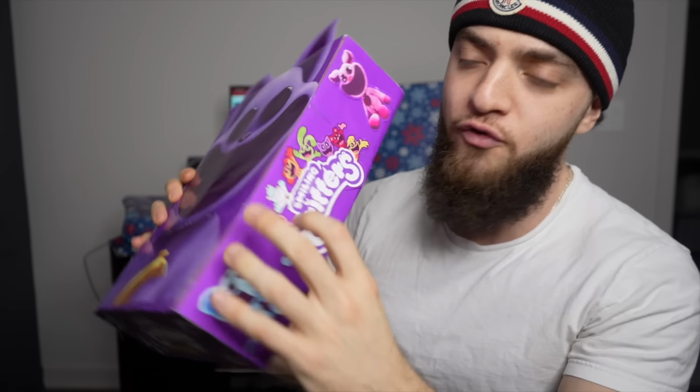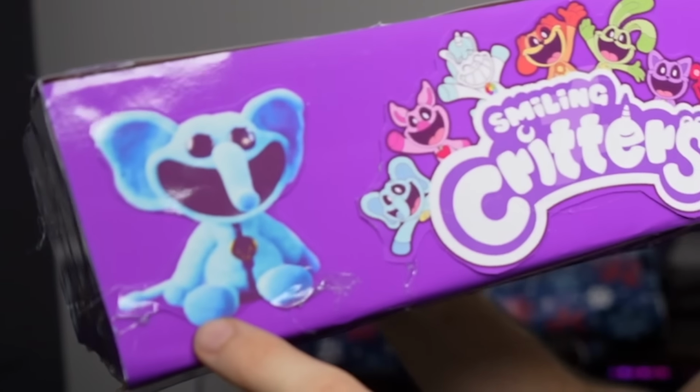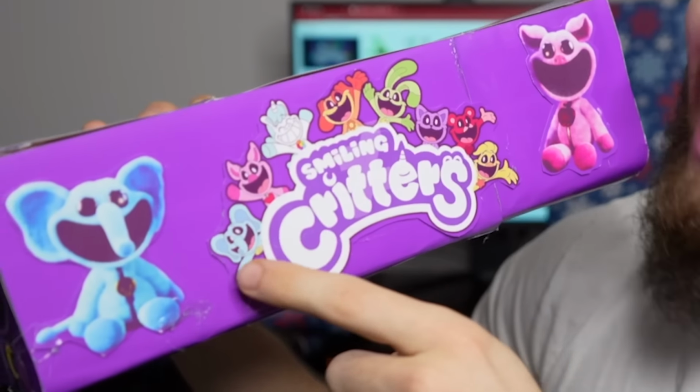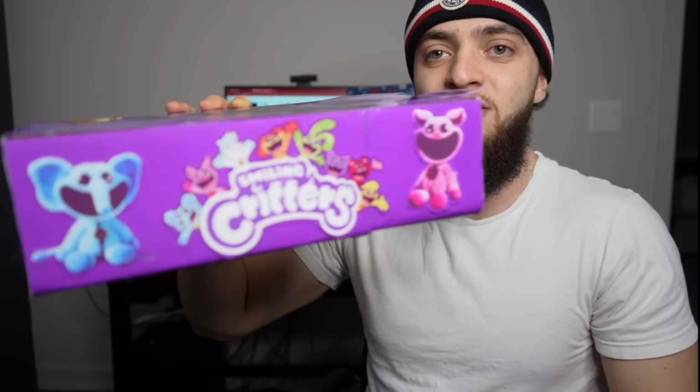The box is a 3D box and on the side right over here it says Smiling Critters, and it has the blue Smiling Critter and the pink one, guys. I don't know their names. You guys gotta let me know their names down in the comments. And it has all of them on the side and it says Smiling Critters. That's so cool.